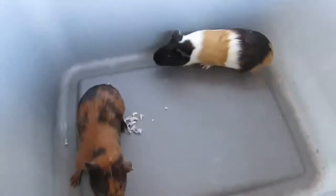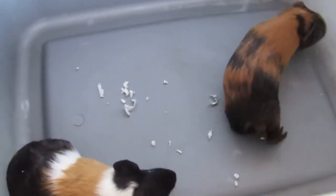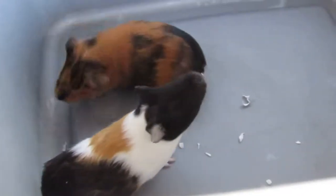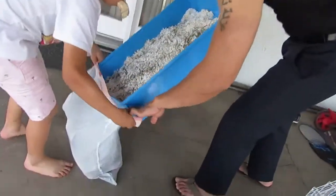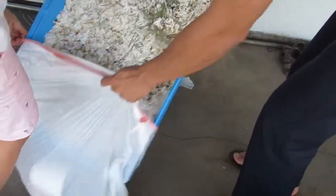Okay, so let's open the bag. Take this out. Okay. Open it like this, wide. Can you see how dirty it is? Yep. Let's put it here. Okay. There you go. This is the easy way to do it.